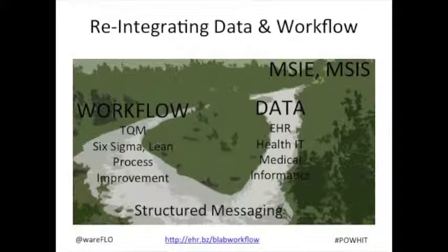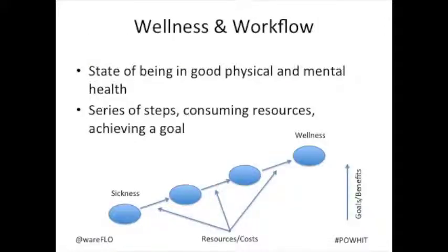And structured messaging is an excellent example of a particular kind of workflow technology. Okay, we're really zooming out here. Something about that title, Wellness Through Workflow, sounds like a public health announcement. Okay, wellness, the state of being in good physical and mental health. Workflow, a series of steps, consuming resources, achieving a goal. Well, think about the relationship between workflow technology and the outside of healthcare. A lot of the apps that are making things very convenient, Google Now, Siri, are using various kinds of workflow technology supplemented by machine learning. And so not only can we reunite data and workflow, using workflow technology we can also unite healthcare workflows and non-healthcare workflows.